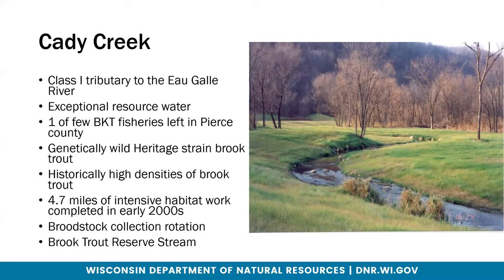Because of its great genetics, it's also on our broodstock collection rotation for our hatcheries. So every 5 years, hatchery staff come and collect eggs from Kasey Creek and use those to propagate and stock around the state. And Kasey Creek is also listed as a brook trout reserve stream, just meaning that it likely has the potential to maintain brook trout into the future under a warming climate scenario.